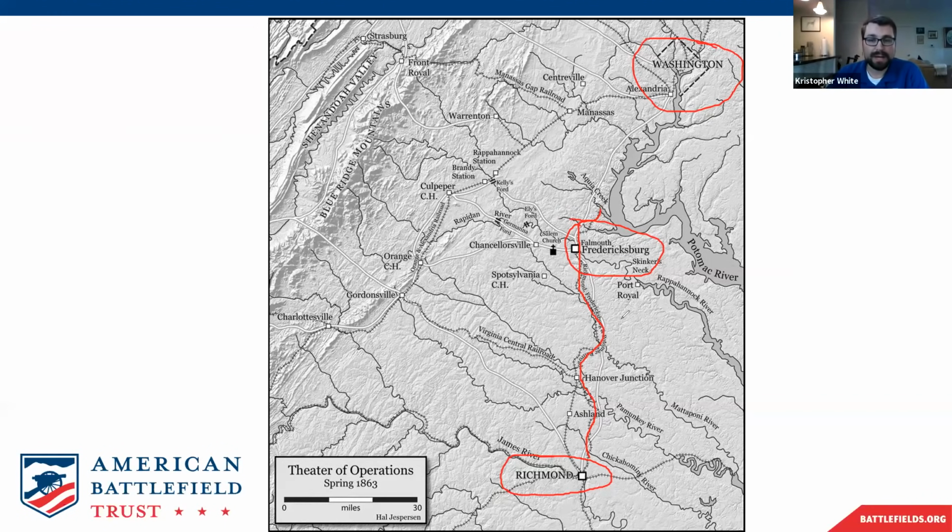Burnside, when he looks at his map, is going to notice a few items. One of them I outlined, and that's the Richmond, Fredericksburg, and Potomac Railroad. He could potentially supply his army using the RF&P. He also can maybe use the Potomac River to establish a supply base up at Aquia Landing. He can also potentially use the Rappahannock River, bringing supplies up from this direction.